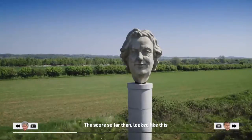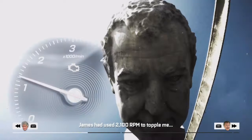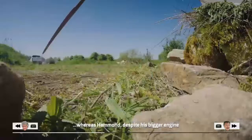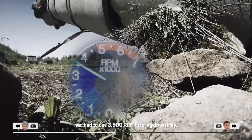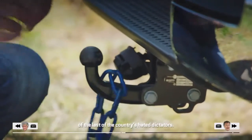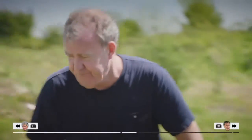The scores so far, then, looked like this. James had used 2,100 RPM to topple me, whereas Hammond, despite his bigger engine, had to use 3,600 RPM to bring down May. And now it's time for me to win as I get rid of the last of the country's hated dictators, Dick Pott.